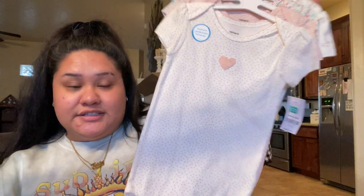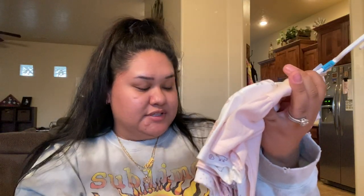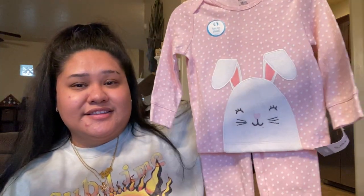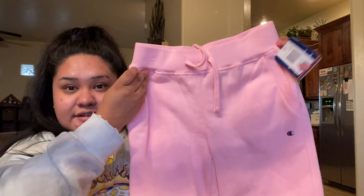Then I found these. These are 24-month onesies, but when you wash and dry them, they shrink up. These were only $6.99. They were on sale, and it's a great deal because they grow out of that stuff so fast. And then I got this little pajama set for her too, and this was only $3.29. A lot of good deals at JCPenney's. And then I also found Annabelle these Champion sweats, and they were only $8.39. That is not bad.